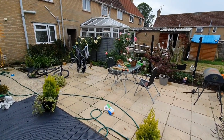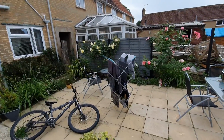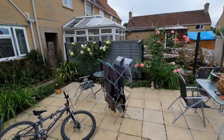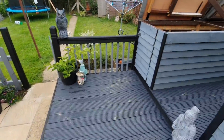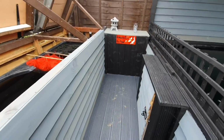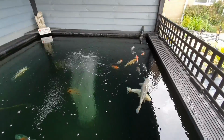Excuse the state of next door, they clearly don't do much. But yeah, I've painted these ones. That looks loads better, doesn't it? So yeah, got that all painted up. So happy day. It's been busy this week, doing a lot of painting and mucking about. These guys are all good.